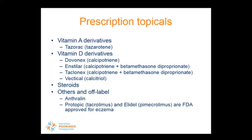Next, we have prescription topicals, which work by reducing the inflammation, itch, and pain. They can also help to lessen the plaques, how thick they are. There are different types of prescription topicals that you can be prescribed, including vitamin A, vitamin D, steroids, and others that are used primarily for other conditions such as eczema, which have also been found to be slightly effective for psoriasis as well.